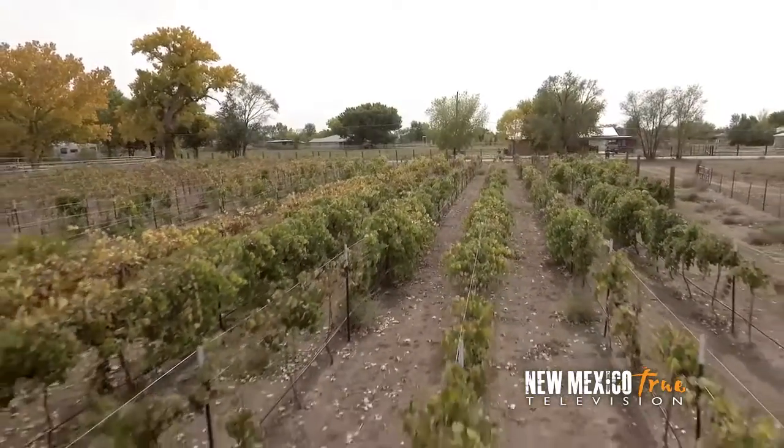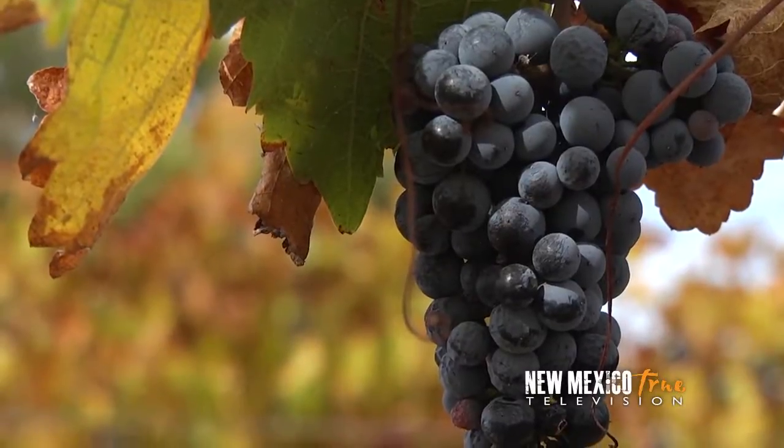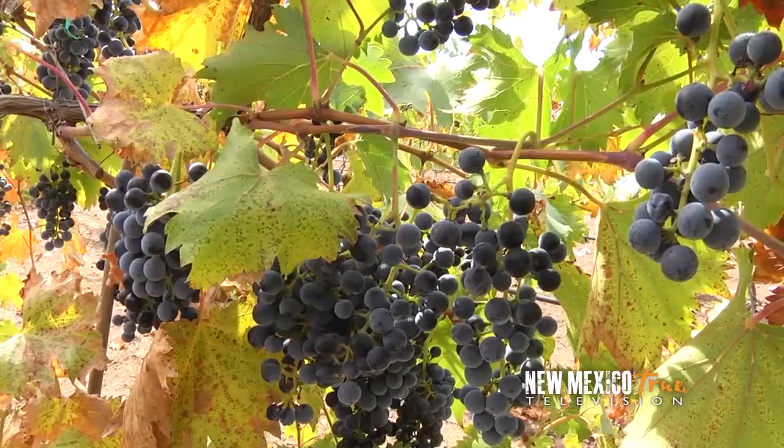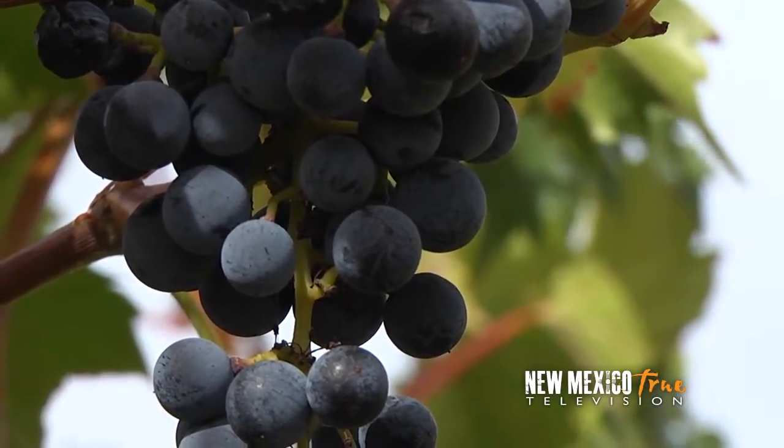That's amazing. Okay, so talk about some of the varietals that you guys have here. Absolutely. So we choose grapes that do well for the area. We're not going to force grapes to grow because we're not going to have happy wine. So we chose grapes that do well with our soils, well with our climate, and that really produce happy grapes.